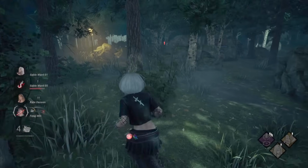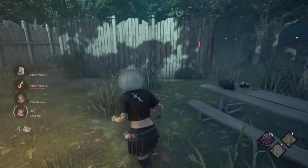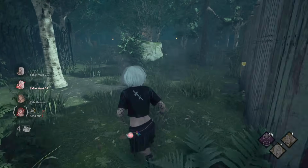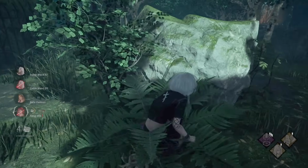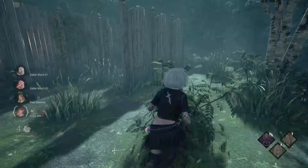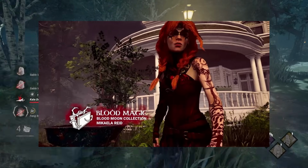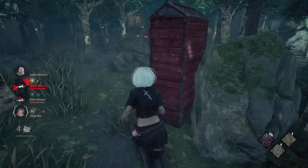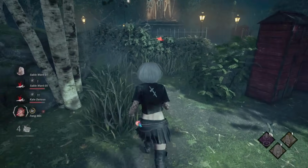It's also worth mentioning there will be a brand new item called the Blood Scent Map, which will be for survivors of course, and only be available during this event. This item will allow you to see the aura of all injured survivors, but create pools of blood around you during the use. There is also going to be some brand new skins being released into the shop that are based around the Blood Moon event. So here we have a skin for Skull Merchant, a skin for Michaela, a skin for the Doctor, and lastly a skin for Ace.